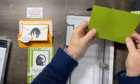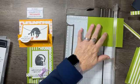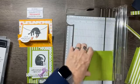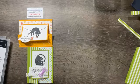Then I've already scored this, but this one you take and you put in and score it at 2 3/4, and you'll just do a score line up. And that is going to be our half card that's on the front. So let's move this out of the way. We're done with it.